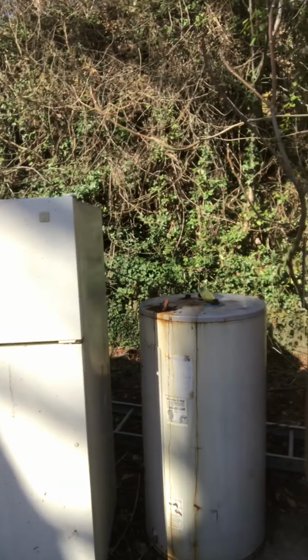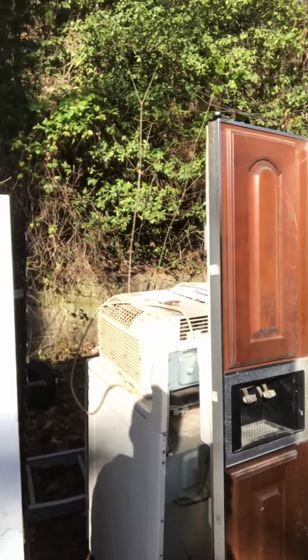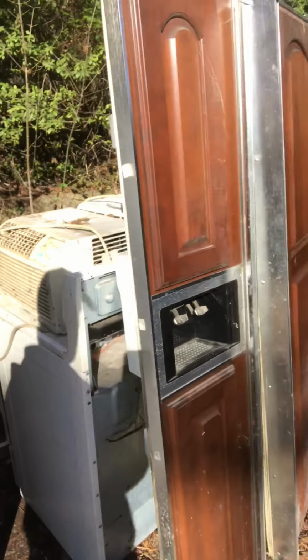And we've got an old water heater, an upright freezer, another refrigerator, had a bunch of food in there that was at least 3 years old, a couple of old window air conditioners, the doors off of the KitchenAid refrigerator, an old cook stove, and a satellite dish. So we are loaded for bear here. We'll be hauling all this stuff off and getting the last of this junk hauled to the curb so the city can come by and pick it up.